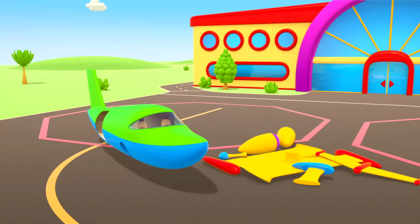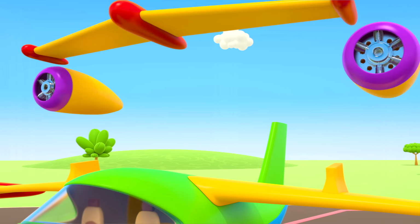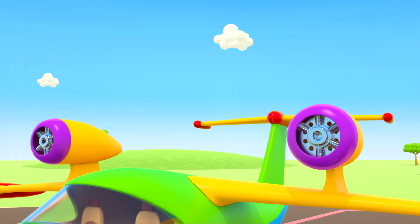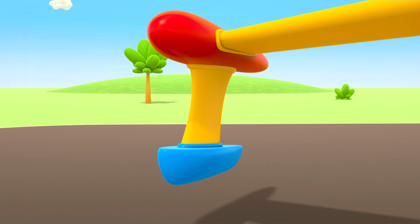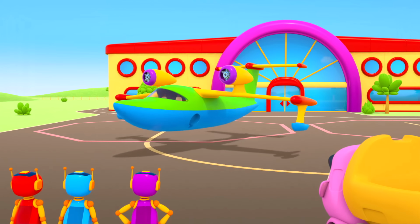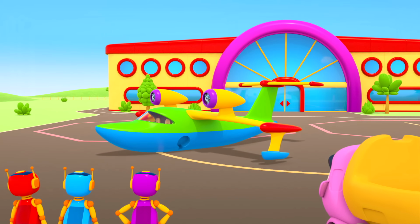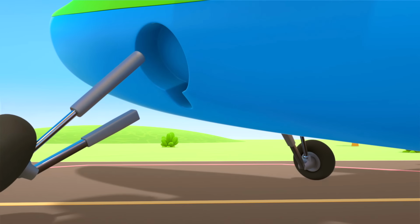The wings. The tail. And the turbine engines. And the floats, so it stays on top of the water. The doors. All the parts are in place. How will it take off without water? This is how! This is the plane's landing gear. The plane's wheels.